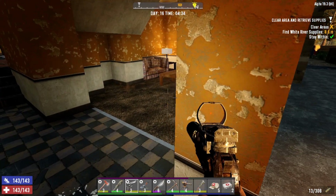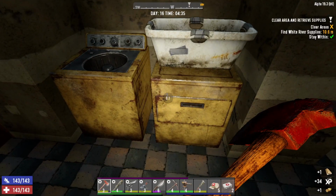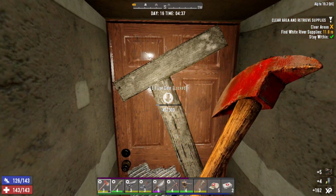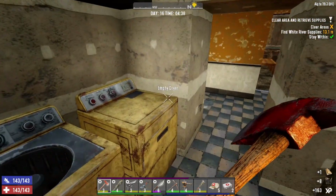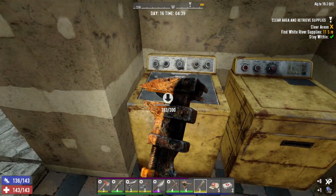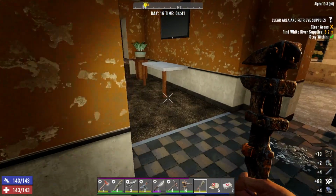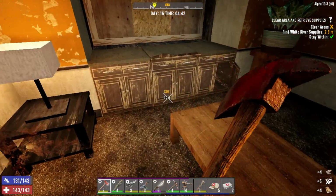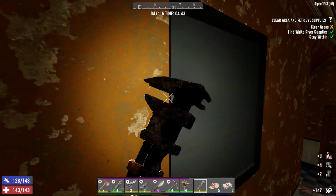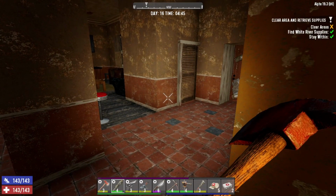There's got to be somebody in that closet. No? Where does this door lead? Out back, huh? Hello, washers and dryers. Give me your mechanical components. I want to make a gyrocopter eventually if we can get enough skill points to get that done. Well, we found the White River supplies. Okay, so that's done. There's gotta be somebody in there.